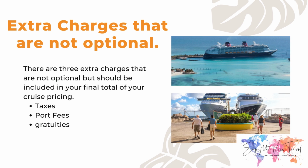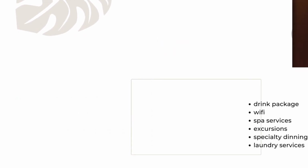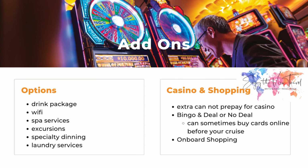Taxes and the port fees. The port fees are used to pay for docking at the ports and help on upkeep at the ports that you are visiting. And occasionally, if you have to miss a port for certain reasons, sometimes those fees are given back to you. But sometimes when you have to miss a port, they will reroute to a different port, and so then they would go to that port. So it's up to the cruise lines whether or not they refund those port fees should you have to miss a port.